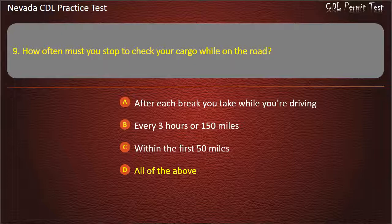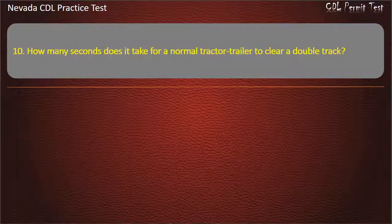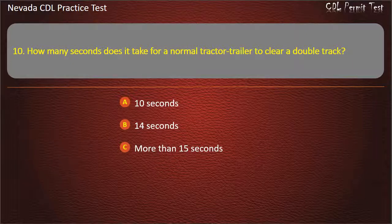Question 10. How many seconds does it take for a normal tractor-trailer to clear a double track? 10 seconds. 14 seconds. More than 15 seconds. More than 30 seconds. Answer. More than 15 seconds.